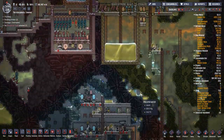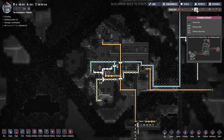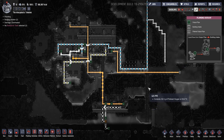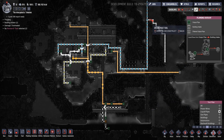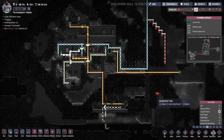Let's whiz back down here again. Oh, that is full up. That is full up. Still not quite getting these both running at the same time. So what I'm hoping is once we get the transit tubes done, it will mean that things like petroleum stuff will just get done quicker, and it will mean things will start backing up more.